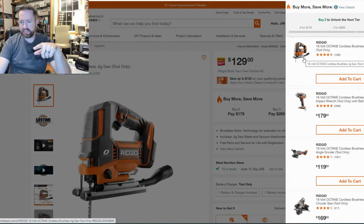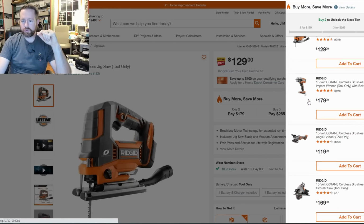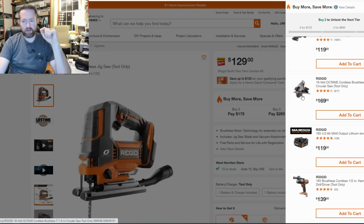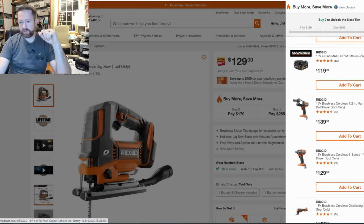You've got the Octane Jigsaw. Again, these Octane tools are probably going to start going away because they're replacing the Octane line. They haven't gotten all the way through it, so I haven't seen an announcement for a non-Octane jigsaw, but these aren't going to last forever. You've got the mid-torque impact wrench, the angle grinder, again all Octane, the circ saw, and a 4 amp hour max output battery, that's the new one.